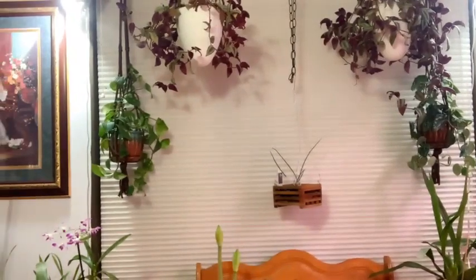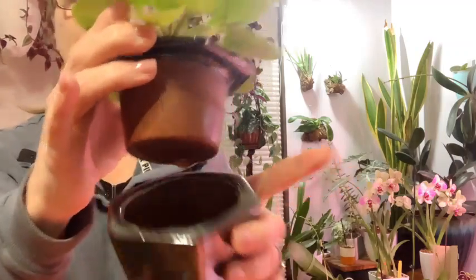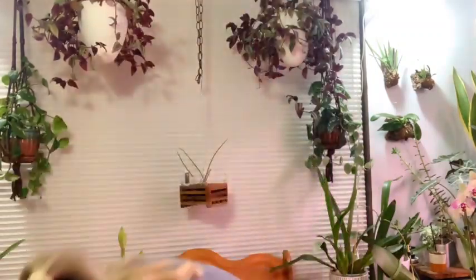And then the other one is this one here. She's just a little soft pink one. Isn't that pretty though? And they are both in these self-watering pots here, and I keep just a little bit of water in there, just enough to keep the terracotta moist so that they don't keep wet feet.